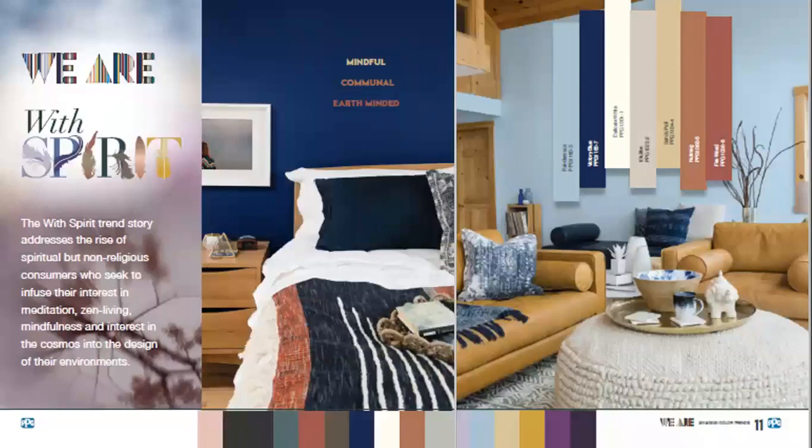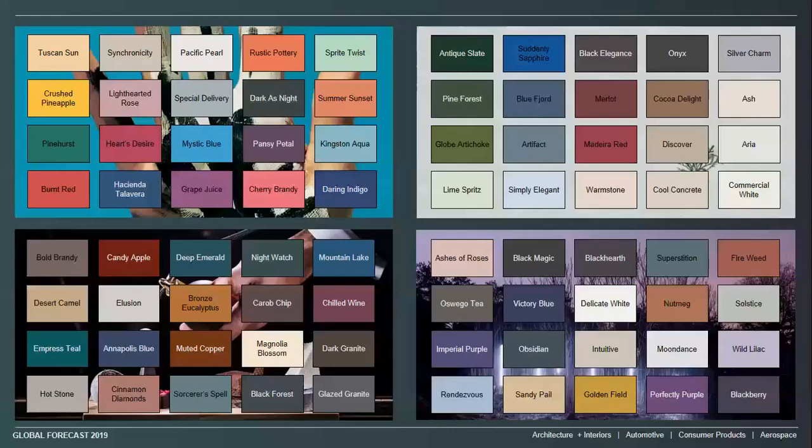So here's how the palette was edited for the residential side. It still has those deeper colors in there, but then the use of the coppers and the terracottas, which has that earthy connection to it. So it's very mindful, very communal, and then of course that connection to the earth as well.